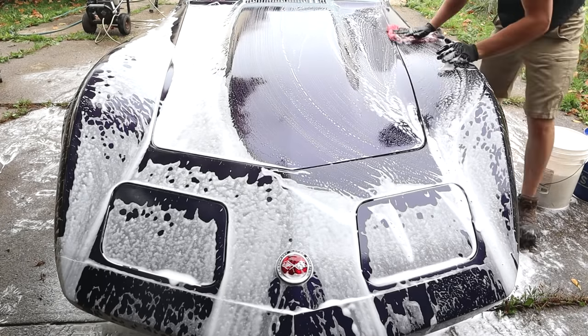And after polishing the whole car, we wiped it down with the sealant to give it an extra layer of protection. At this point, the paint was literally as smooth as butter. All that was left was to dress the tires, and this baby was good to go.